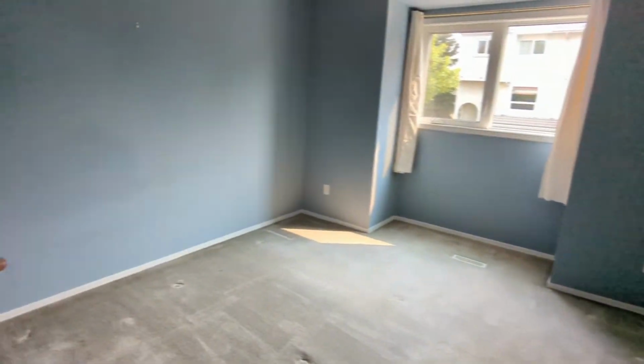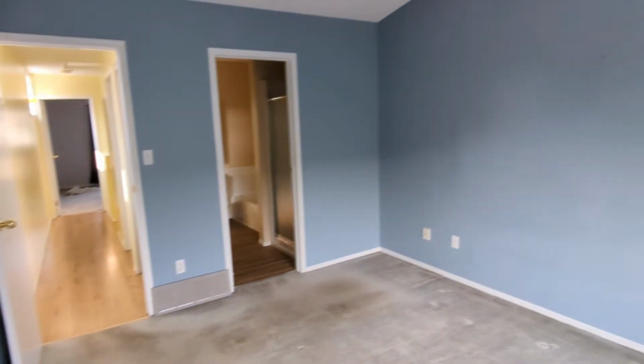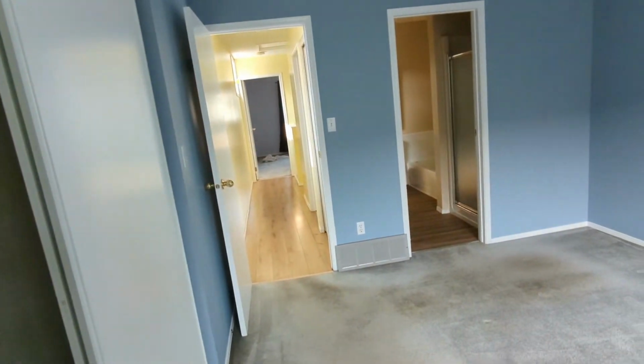Bathroom. And our master bedroom. And it has a pretty big closet. You can see how dirty it is. They had some black cabinetry or something in here, so it was kind of gross. But that's what we got to work with. Without seeing a lot of the other house or the basement, that's a very fast tour of the place.